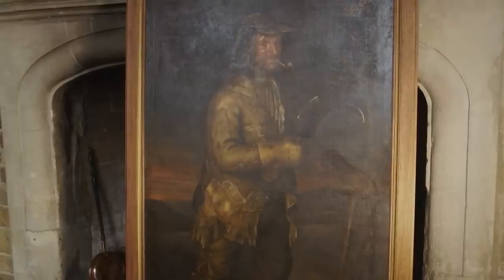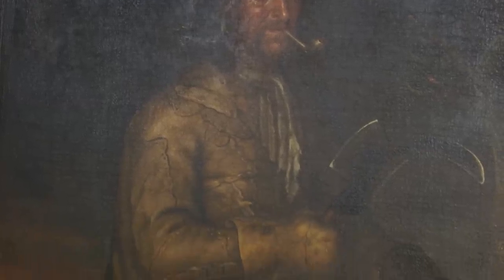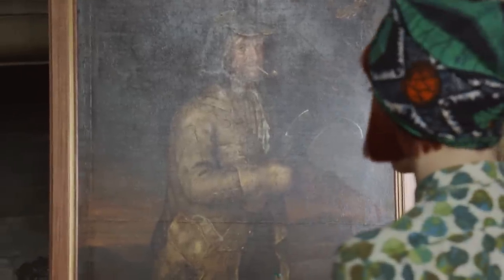So, here we have it. My goodness. I knew it was going to be large, but it really is quite monumental, isn't it? It is. Monumental is a good way to describe it, I think, definitely. Now, as a fashion historian, it's proven quite difficult to date this portrait based on the clothing because we think it's something that may have been repurposed time and time again.